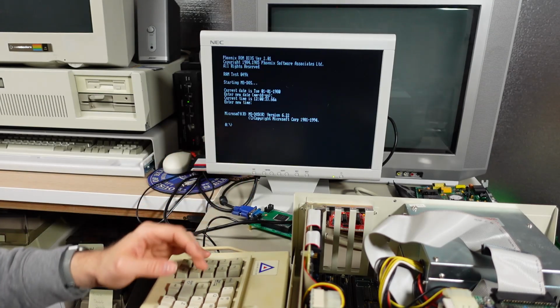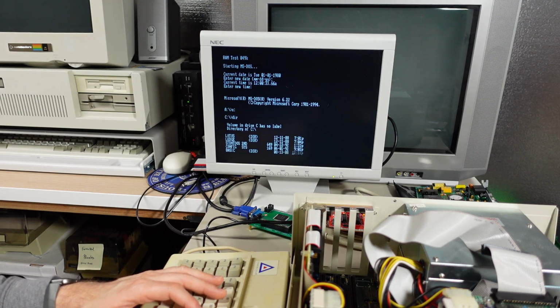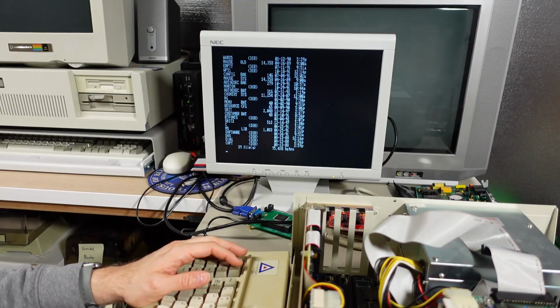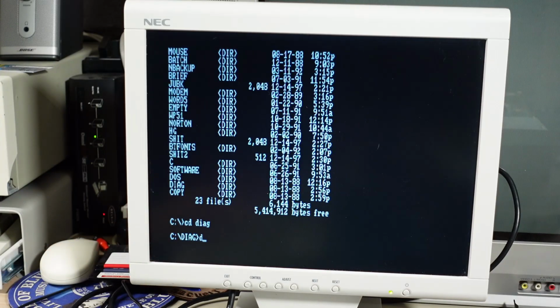All right, so DOS 6.22, like I said, it works. C drive should be visible, and it is indeed. Oh, that flashing, not great. Oh, there's quite a lot of stuff on here. Let's just poke around the hard drive a little bit. Let's start at the bottom here. I see a diag folder.